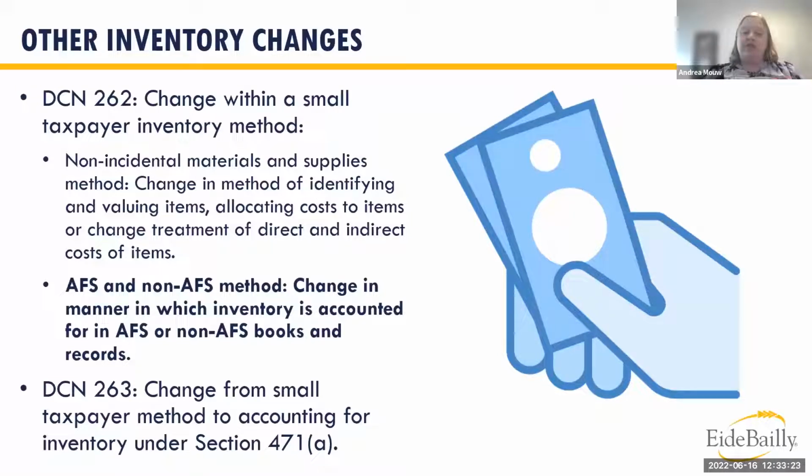The other change, 263, is a change from the small taxpayer to a normal inventory method. So this would be the change when you go above the $26 million, when you become a tax shelter, or when you decide you don't want the small taxpayer methods anymore for one reason or another. Then that's the accounting method change to go back to a quote unquote normal or standard inventory method under 471(a).